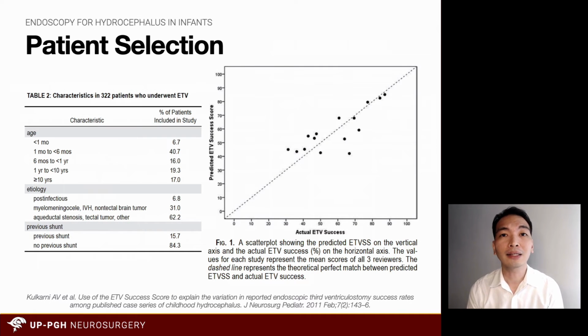Two years later, Kulkarni and colleagues published their validation study, in which they showed that the ETV success score, when used in different centers worldwide, was a good predictor of outcome. In my practice, I generally offer ETV with or without CPC when the ETV success score is 40 or higher. The threshold varies among pediatric neurosurgeons and the centers where they practice, but the important thing is to discuss with the parents so they know what outcome to expect, and they can decide whether or not to accept the risk of getting a second operation following ETV failure.